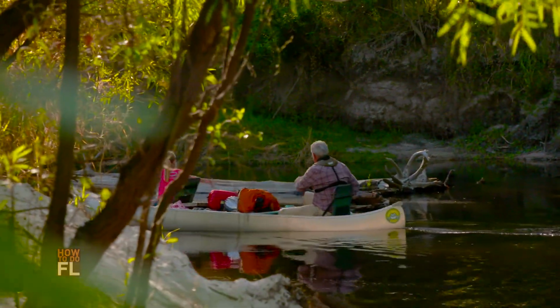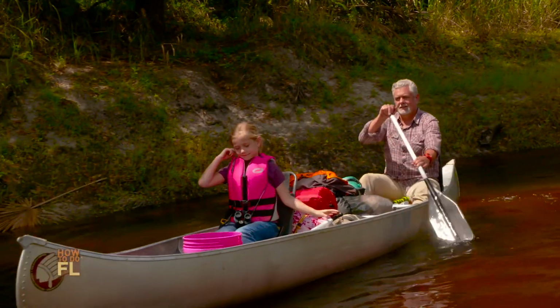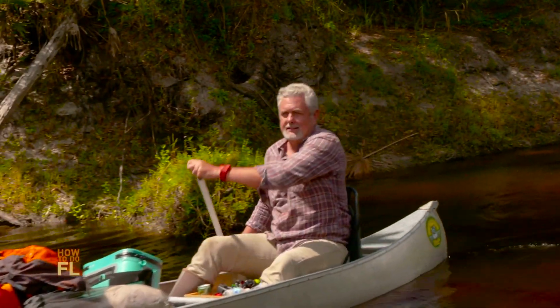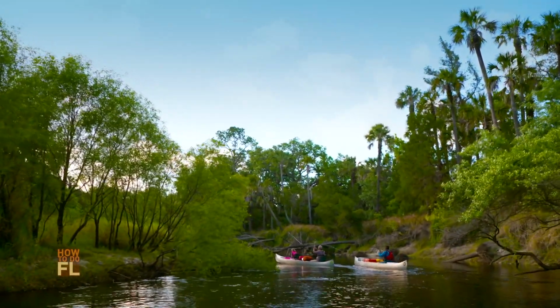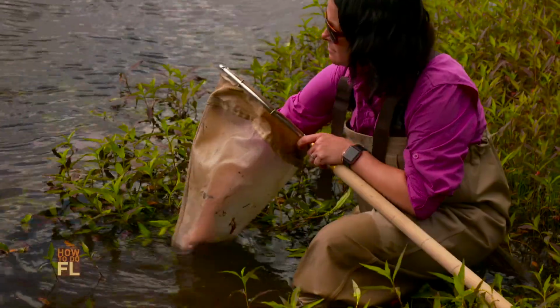As Kendall and I continued paddling downriver, well, all right, I continued paddling downriver, you couldn't help but notice how quiet it was. No road noise, no developments, no houses. It really felt like we had been transplanted to another world. Out here on the Econlockhatchee, you never know what might be around the next bend.